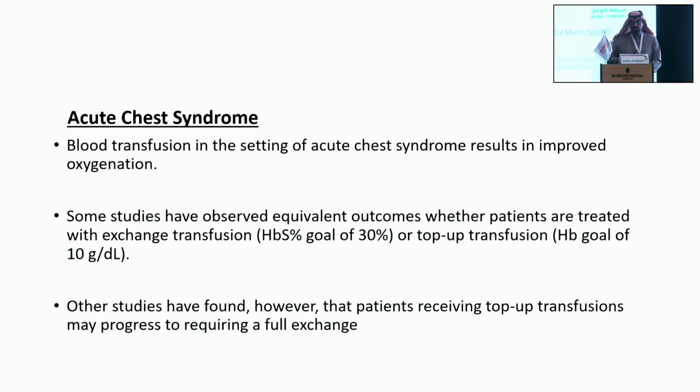Acute chest syndrome is the number one cause of mortality in patients with sickle cell disease, and we can give top-up transfusion. Also, there is some data about exchange transfusion. In practice, if the patient is severely hypoxic, with oxygen saturation less than 90, we go for exchange transfusion. A patient coming with hemoglobin of 6 or 7 with mild hypoxemia, you might go with top-up transfusion, but keep in mind he might progress and you need full exchange transfusion. So be prepared to insert central venous access and do a full exchange.